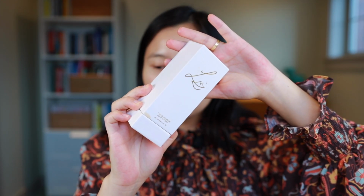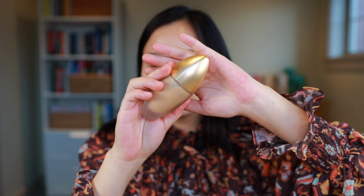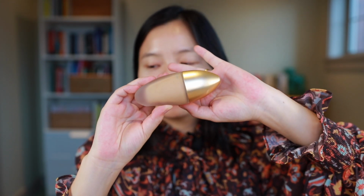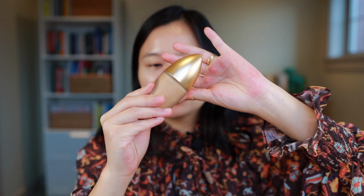So I do have a bottle of her foundation in the full size. This is shade 15. I absolutely love this foundation. It's definitely, packaging wise, my all-time favorite foundation. Look how pretty this is. It does sit flat over here, but I love the egg appearance to it. Now this is definitely my summer shade. It's a little bit deep for me right now.